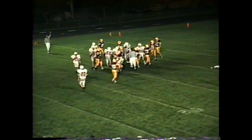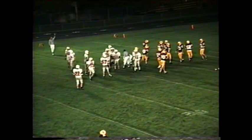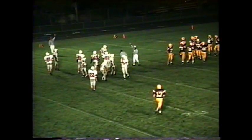He's trying to bring him down with the helmet instead of hitting him at the waist and below. That was boots up. He's trying to rip his helmet.